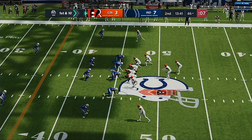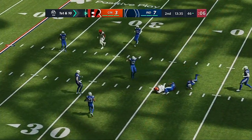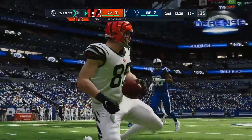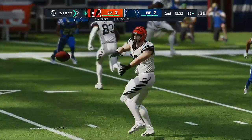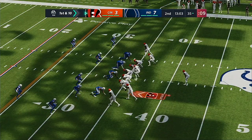Here's another first and 10. From the gun, Allen. That's complete to the tight end, Sample. And he's got this down to the 35. 12 more yards for him there. It's a first down. When this offense can get their tight ends involved, they can move the football. Here, a nice route, able to look it in, and picks up the first down. Ball up to the 35 now as they come up on first and 10.